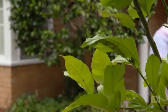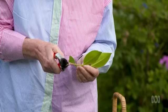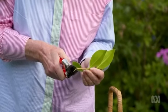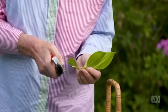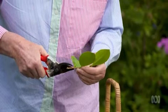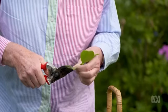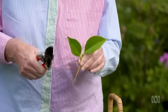With this camellia cutting, I need to just trim off that little bit of heel. That's a little bit of the old wood, which is a good thing to have, but just to make it a bit neater, use your secateurs and trim it off like that. Trim off any of the bottom leaves because they're going to go underneath the propagating material, and leave two.